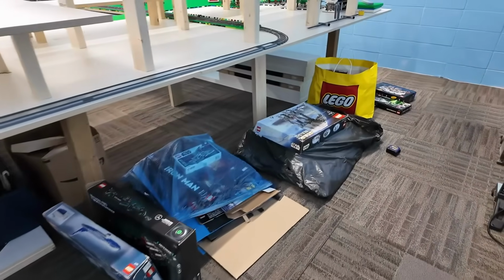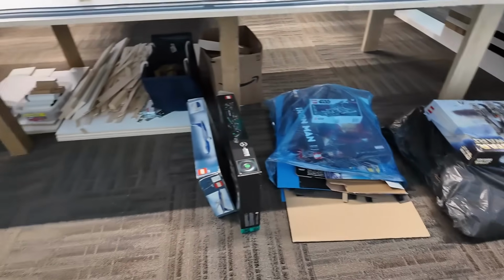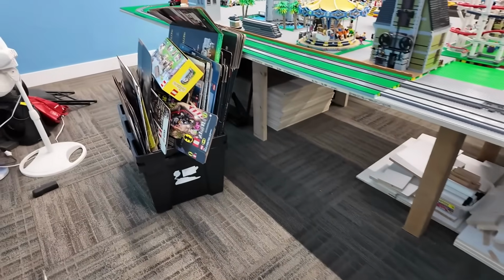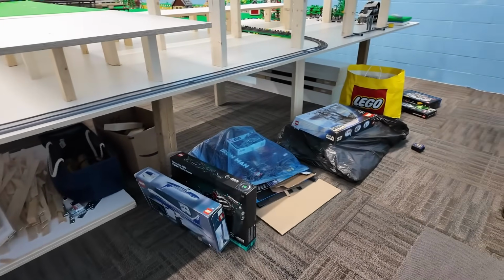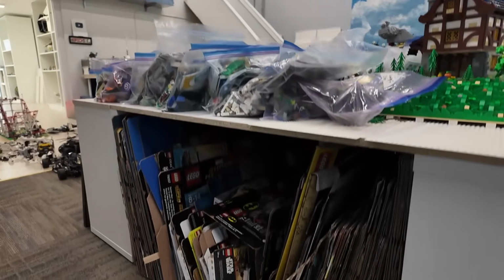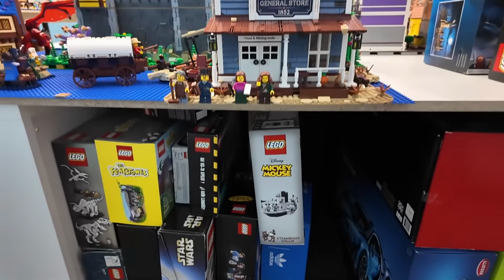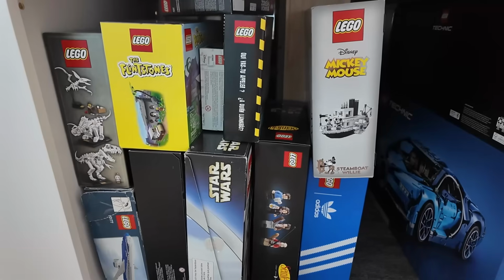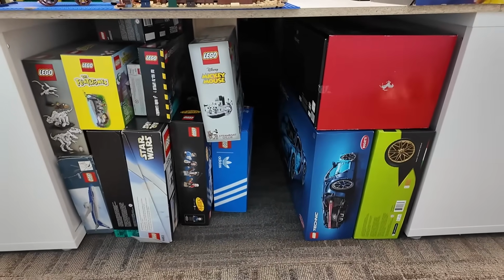But the big question mark is, where am I gonna put all of these boxes? There's a reason why I get rid of all of my LEGO boxes, because I don't feel like storing them. They take up valuable real estate. So what am I gonna do with all these ones? And boom, there's the solution. Just put them right underneath the table. They all fit under here just perfectly, so that's beautiful. It's a great temporary solution. I don't plan on having these boxes forever.